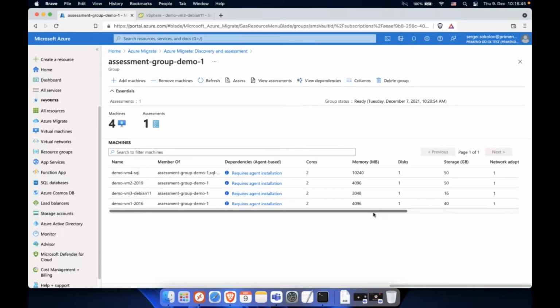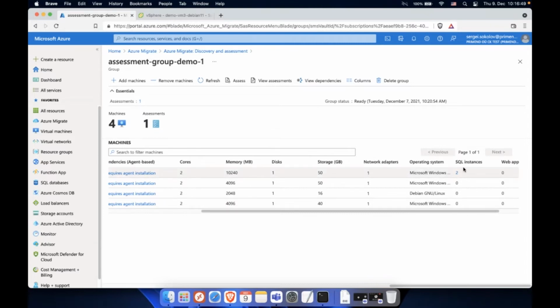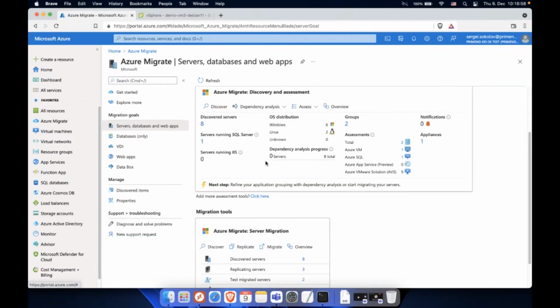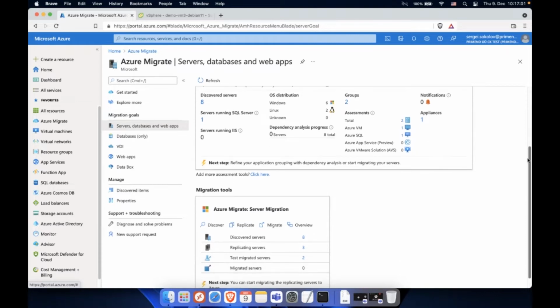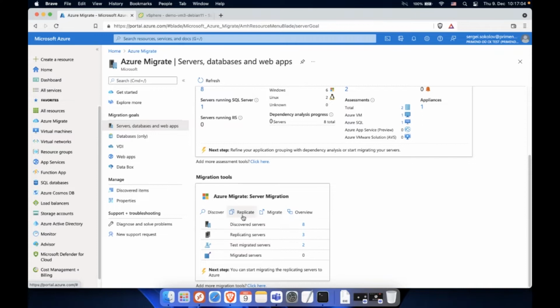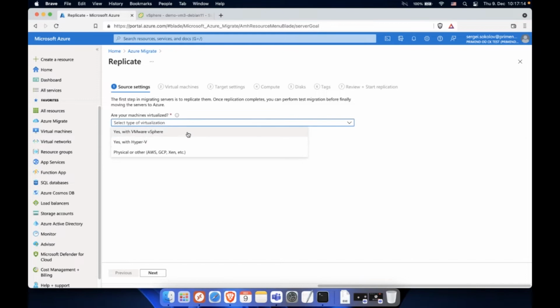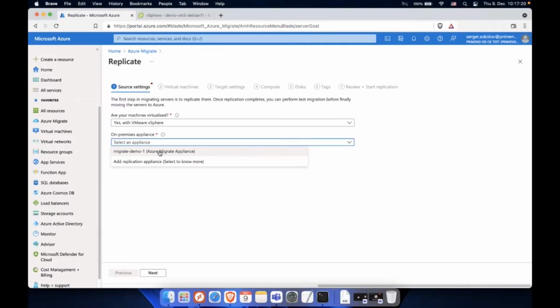Okay, it shows the resources and that each VM has operating system types, etc. Once you obtain this information, then the next step would be to start replicating your VMs. So under here, there is a replicate button. So you press replicate. You need to again select the virtualization platform. You select this Azure Migrate appliance. Of course, you can have several Azure Migrate appliances all connected to the cloud. So that's why this selection is present here.